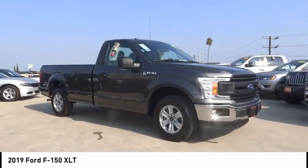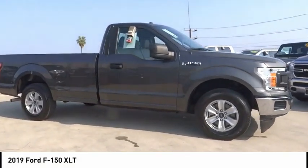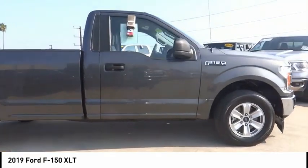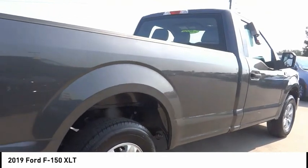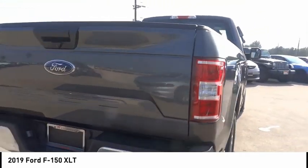We are pleased to show you the 2019 F-150. A Ford F-150 knows how to handle any situation. It's built to follow orders, no whining. This vehicle has less than 20,000 miles.